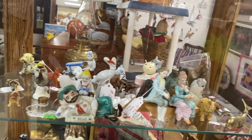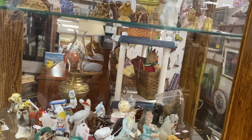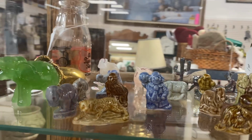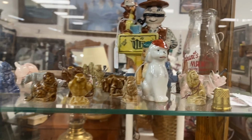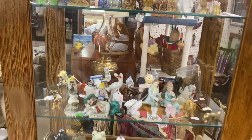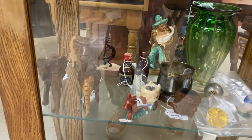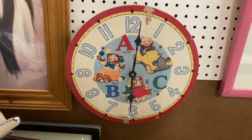A pet peeve of mine going to antique stores are things behind the glass. I understand people don't want things to get knocked over or stolen or things like that, but me personally, I tend to just pass on the things. It's a little inconvenient to have to keep going back and forth trying to get someone to come unlock it and whatnot, so I just glanced, but I didn't end up purchasing anything inside of this.